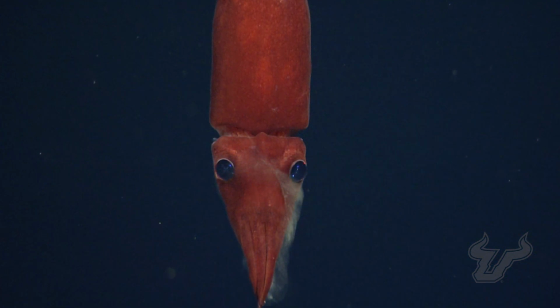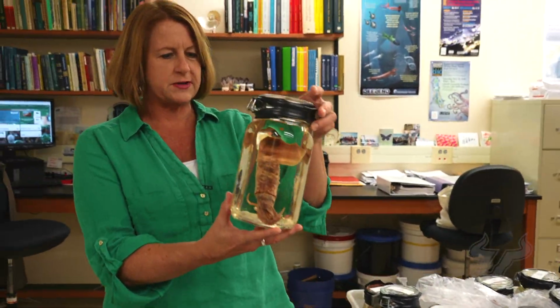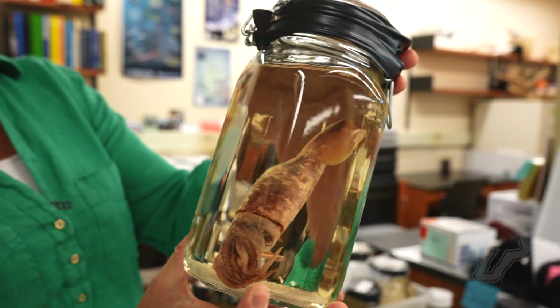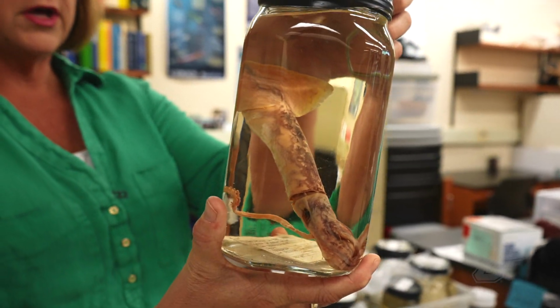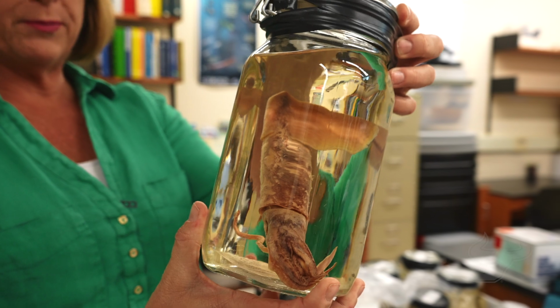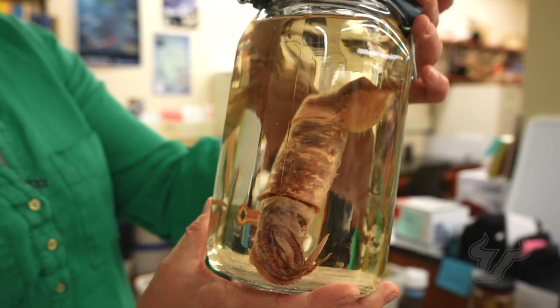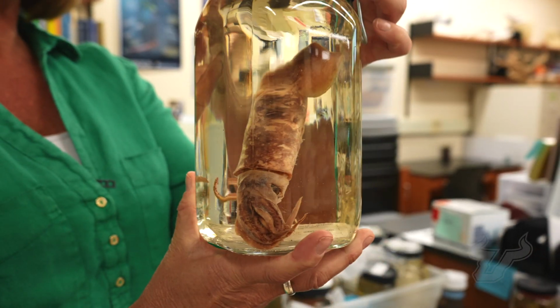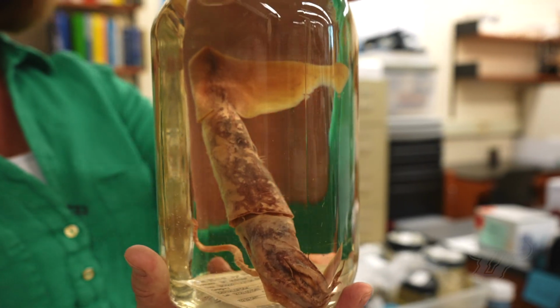Can you show us any of your squid? Yeah, I've got some squid right here to show you. I've got a squid and an octopus as examples. This squid is one of the muscular squid we find out and about, one of the ommastrephids, so it can go shallow and deep. It's got some pretty good tentacles to grab food, and they get much bigger than this. This guy's about juvenile size, and they can get to be a couple of feet long as adults.